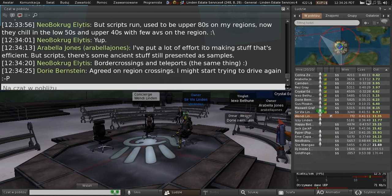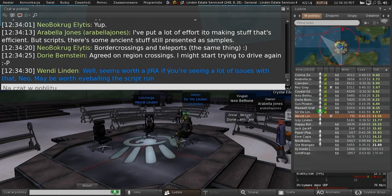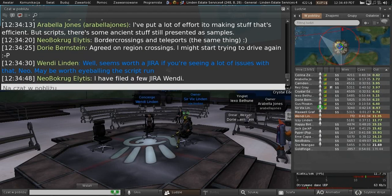I would say teleports are probably a little bit different because you're talking about jumping from one place to another. Where border crossing, let's say for example you're in an airplane and you're traveling across, I think that it's a more gradual transition versus teleporting. We can probably get into more specifics, but while border crossings have improved, we are seeing issues with teleporting, for example.